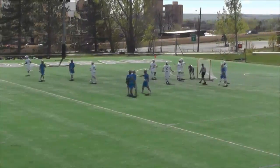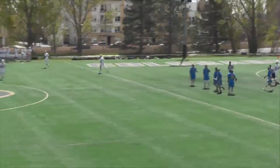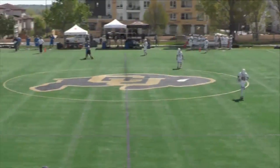Dimmitt finally getting the better of that matchup between him and Greener. Greener just losing his footing as he's chasing Dimmitt around goal line extended. Dimmitt ends up with a one-on-one against Colesworthy and buries it.